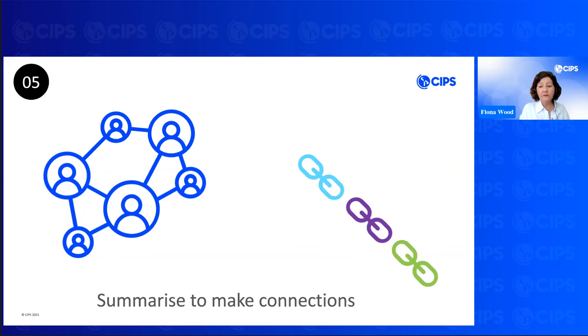There are lots of different ways for you to think about doing this. You can create your own mind maps. You might be able to create lists. You might be able to draw diagrams, whatever works for you. But certainly creating these links is a very important part of your preparation.